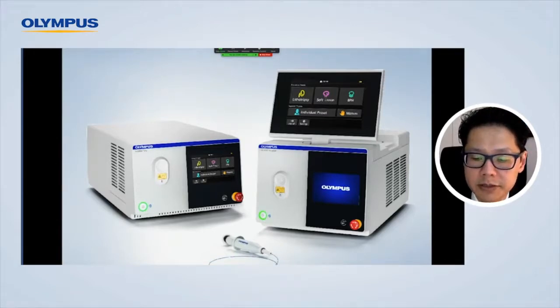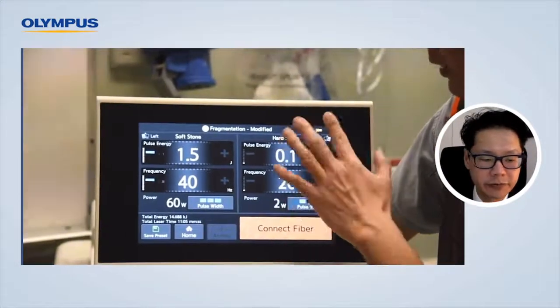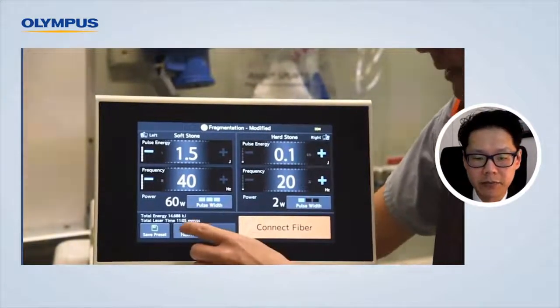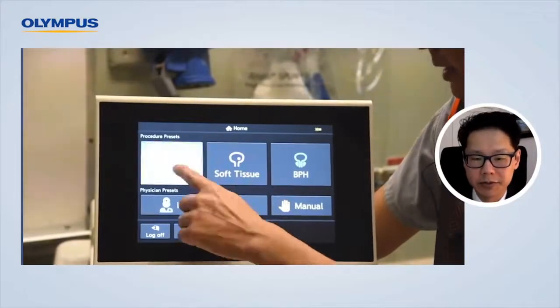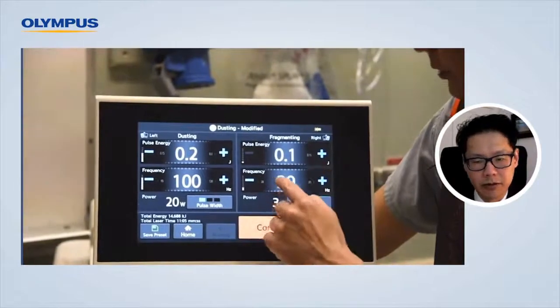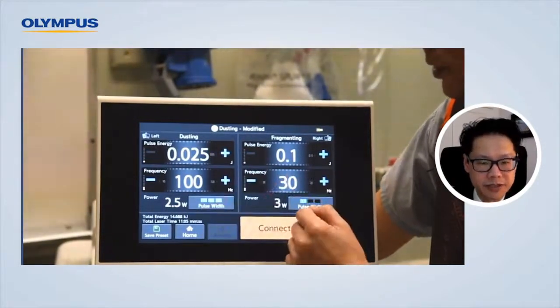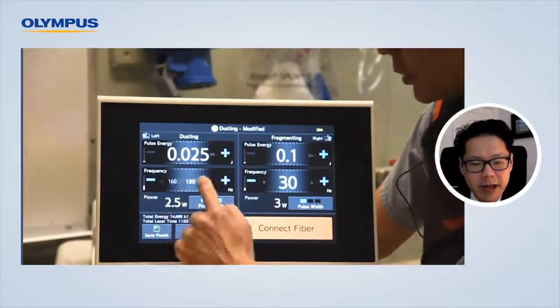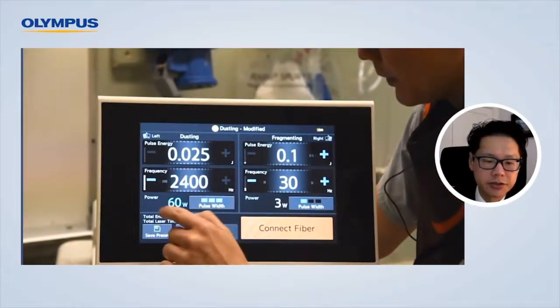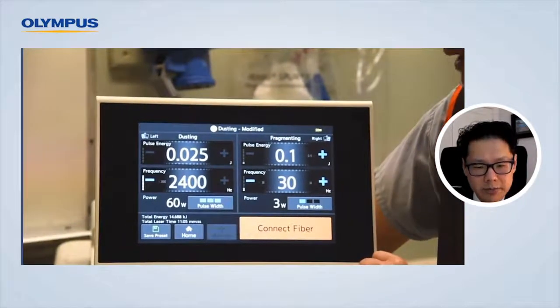When you go up to the settings here, you can actually change them. And actually you can have two different foot pedals, one on the left side and one on the right side, depending on what you want to do. So you can turn it to dusting. And you can have one set at 0.1 and 30 Hertz, for instance. And then we can go to the lowest setting of 0.025 joules, and then a maximum of 2,400 Hertz for 60 watts. Now you can only deliver this at the longest pulse width.